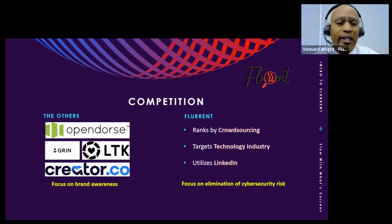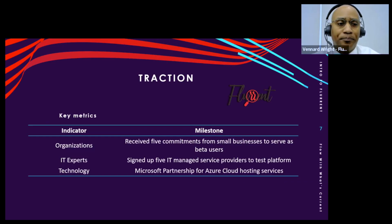So we have chosen LinkedIn because most IT experts have profiles on that platform, and we've chosen technology because technology is one of the industries that spends the most on marketing. In addition to that, we're leveraging the concept of crowdsourcing to make informed decisions about the products that are the best fit. And this is based on projects completed and successful rankings.